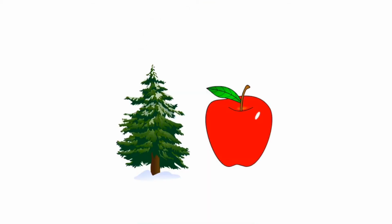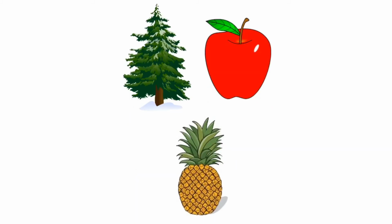What two smaller words do you hear inside of pineapple? Pineapple. Did you hear pine and apple? When you combine the words pine and apple, you get pineapple. Pine-apple, pineapple. And for our last compound word, we have another fruit. We already did strawberry, which is a type of berry, and this last type of fruit is not a berry, it's a pineapple. A pineapple is a tropical fruit that's yellow inside.